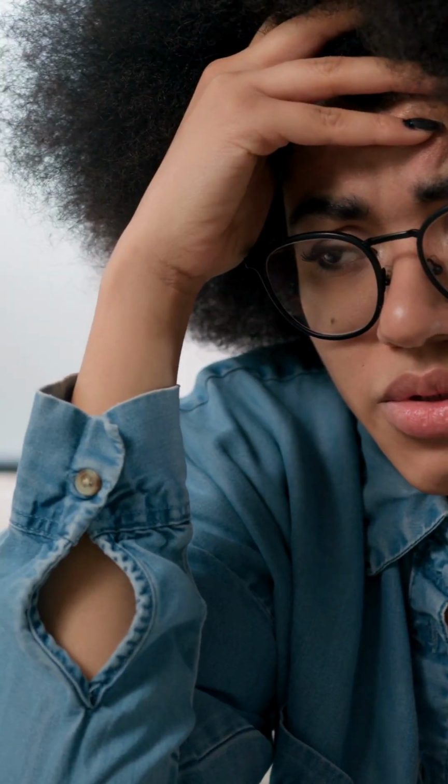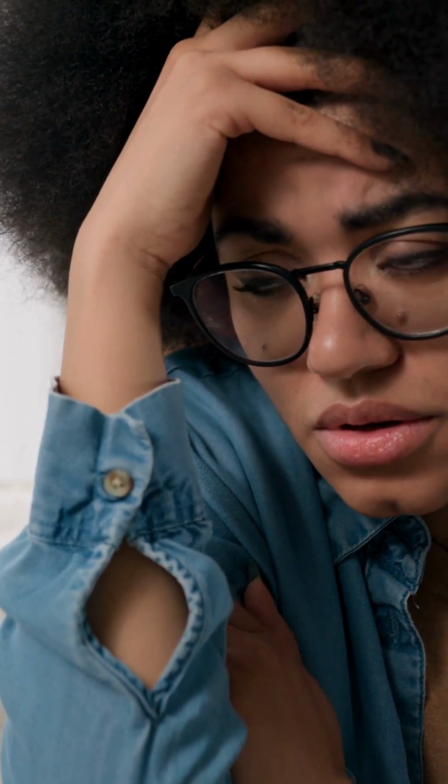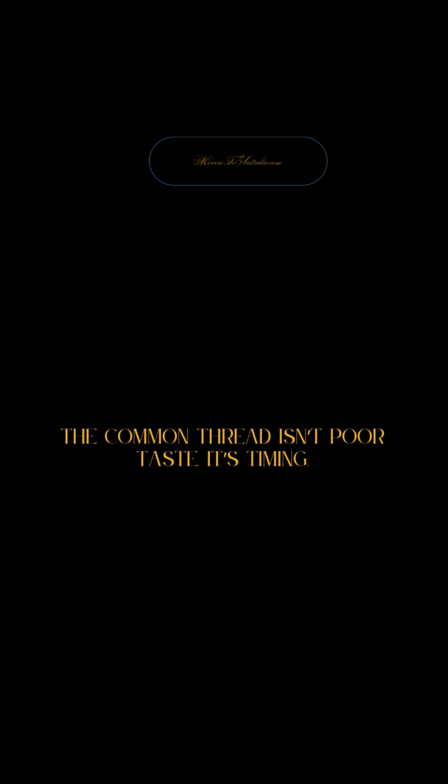Experienced international movers see these regrets regularly. Furniture bought for temporary housing that doesn't fit the long-term home. Duplicates purchased because waiting felt uncomfortable. Style choices made without seeing everything together. The common thread isn't poor taste, it's timing.